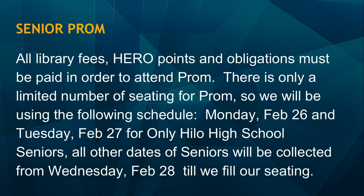Senior prom. Attention seniors, all library fees, hero points, and obligations must be paid in order to attend prom. There is a limited number of seating for prom, so we will be using the following schedule. Monday, February 26th, and Tuesday, February 27th, for only Hilo High School seniors. All other seniors will be collected from Wednesday, February 28th, till we fill our seating. If you are not sure if you have any fees or short hero points, come to A11 to see if you're on the list.